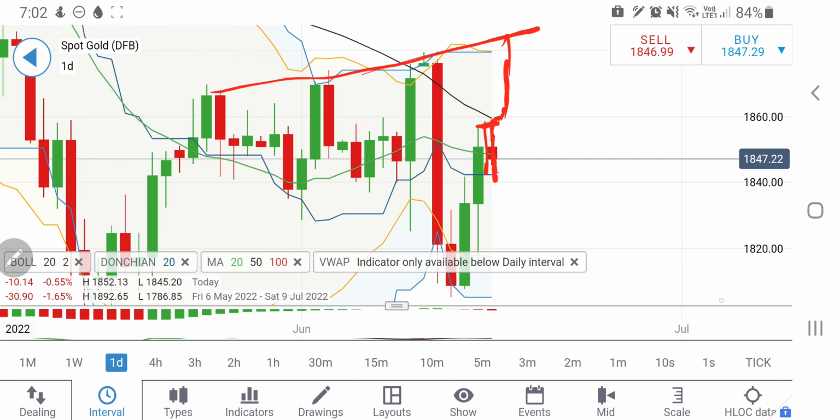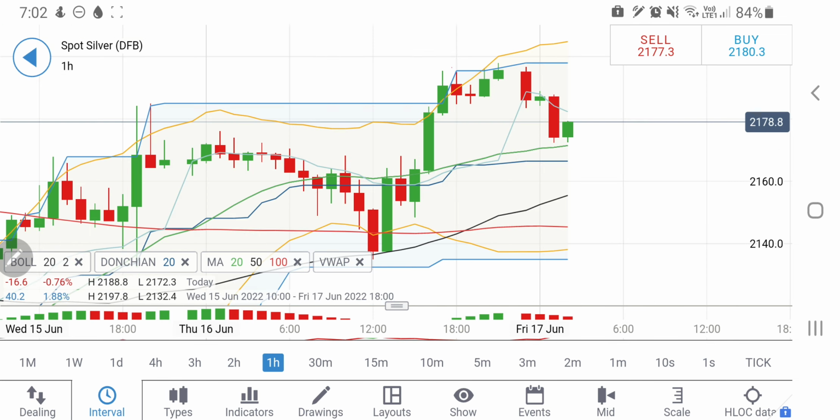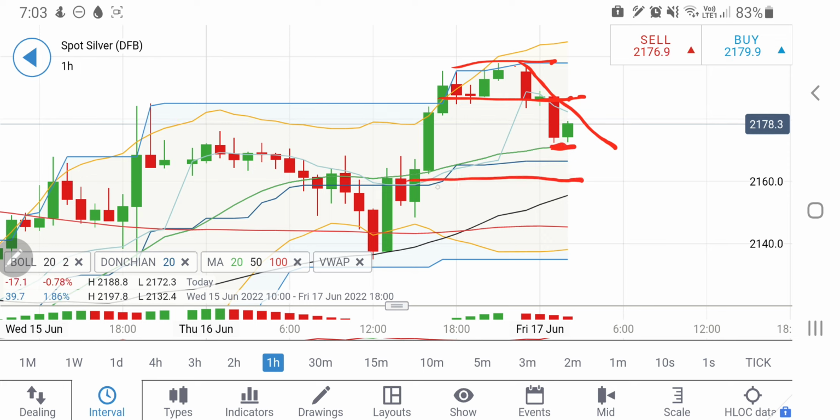Now let's have a look at silver. See, silver failed to breach the 2200 mark, the strong resistance mark, and now again it is trading below the pivot levels, which I shared in my weekly analysis, that is 2190 levels. So precisely again, I will be looking forward to 2190 for any long entry. Only if it trades above 2190, I will recommend you to go long. Similarly, on the downside, 2170 is a stronger support, and 2160. So as I always maintain, 2160 is a very critical number.